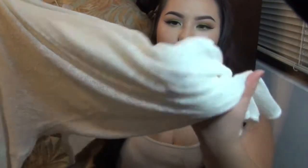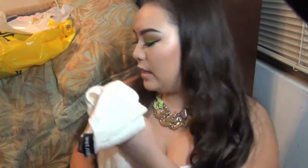So the first place that I went to is Wet Seal. I just got this cardigan. It's just like a regular cardigan, and I got it in a size medium because I didn't want it too oversized, and this was $22.90.